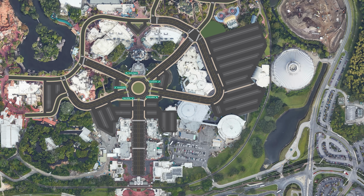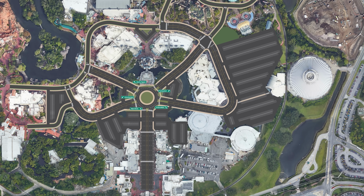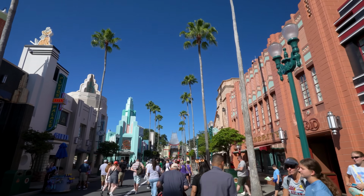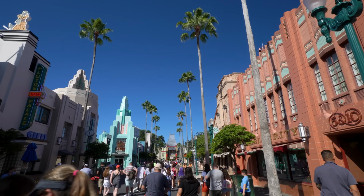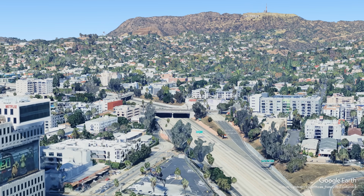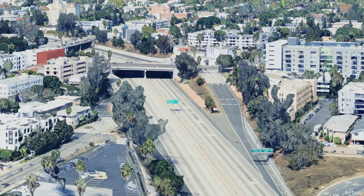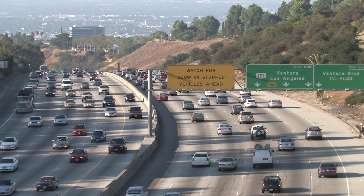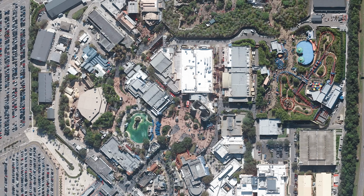I think we've done enough damage to Magic Kingdom at this point, so let's move over to Hollywood Studios. The cool thing about Hollywood Studios is that it captures the magic of being in Hollywood, but it doesn't actually give you the full experience because there's one thing that's clearly missing here: highways. The lack of the 101 running right down the middle of the park is really taking away from the immersive Hollywood experience, so let's change that.